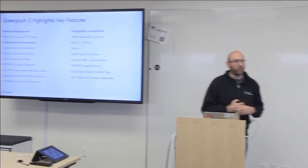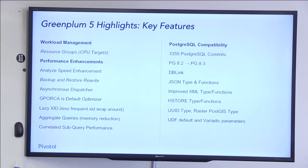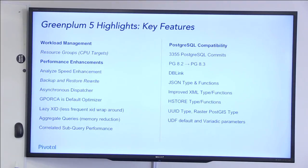So starting with Greenplum 5, Greenplum 5 was the first open source Greenplum. It came out in September of 2017. It was the beginning of our march forward in Postgres integration. So we did our first Postgres merge, as we call it. A Postgres merge means take all of the code from a specific version of Postgres and very intelligently reintegrate it back into Greenplum. Because when Greenplum was created, based on Postgres, we were based on Postgres 8.2. So we're now a large way through, I would say more than 70% through, reintegrating all of Postgres back into Greenplum. But Greenplum 5 was based on Postgres 8.3.